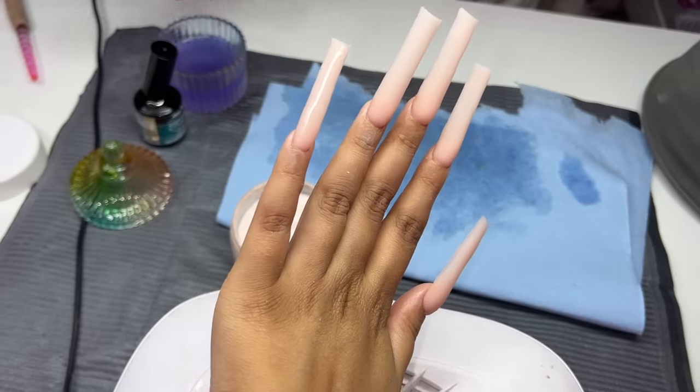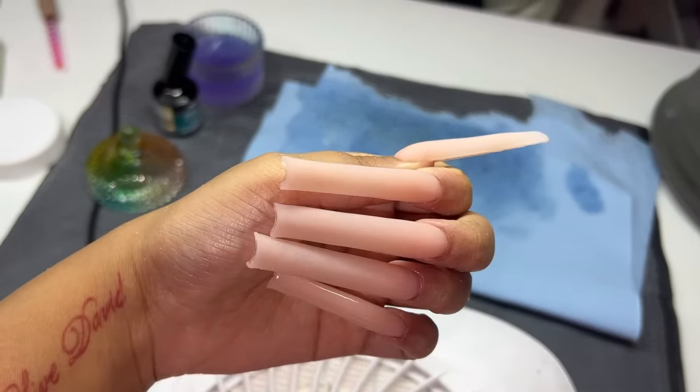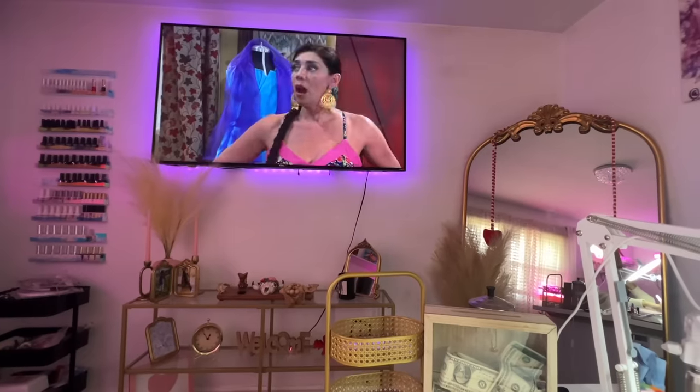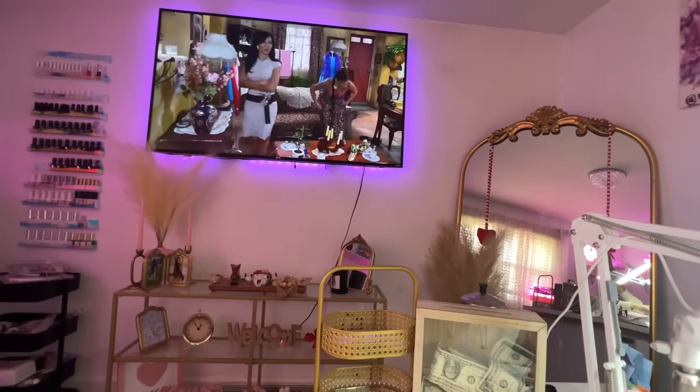You know a nail tech is good when the shape look like this and they haven't even drilled it, filed it, nothing, baby, and the shape is already given. That's my main thing I look for in a nail tech, is the shape. I like watching some type of show, some type of movie when I'm getting my nails done. It just makes the time go by quicker, or music, either or is fine with me.